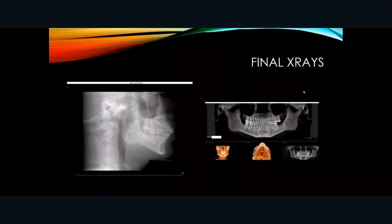And you can check the overjet and overbite also on the left side, the lateral step. You can see how well you were able to fix this patient's bite with the least amount of discomfort and the least amount of showing and damage to the teeth and the tissues.